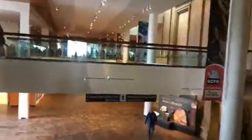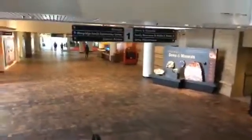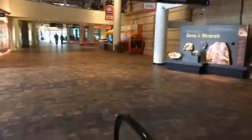So what we just went through is probably less than half of our museum. It's huge. There's a whole other wildlife hall that we didn't go through. There is also the gems and minerals. There's a space portion. There's a Gates planetarium. So we can do those on a different day. But it's a huge museum.